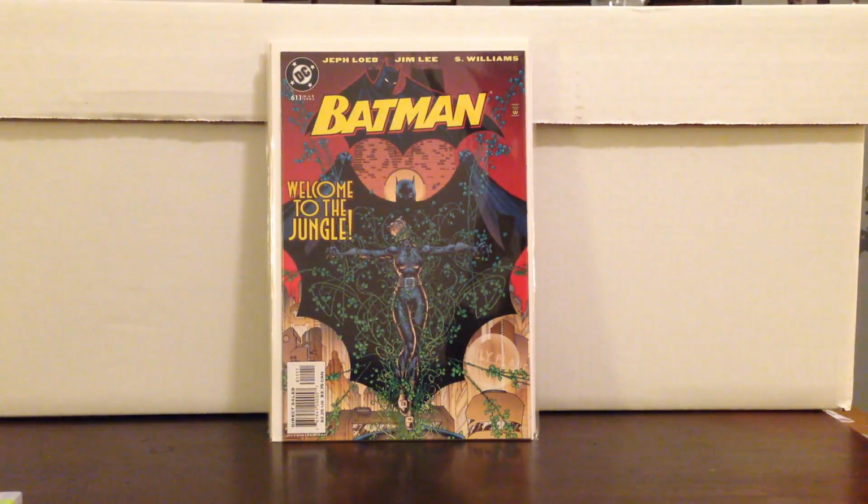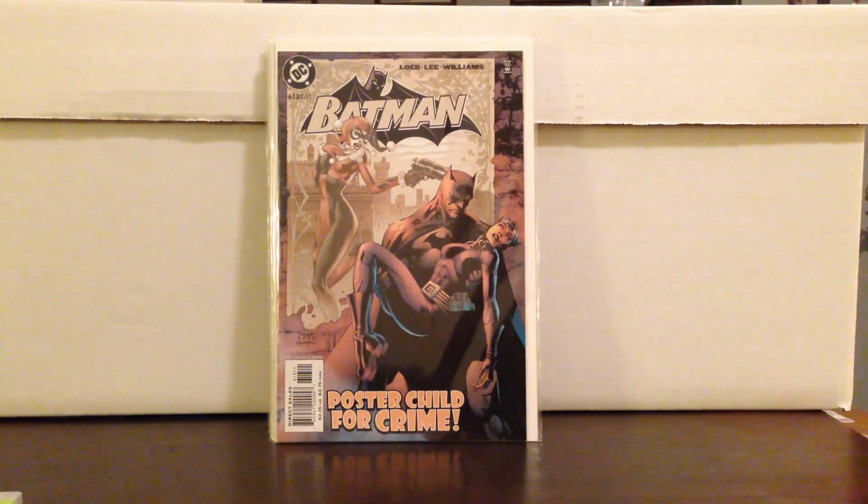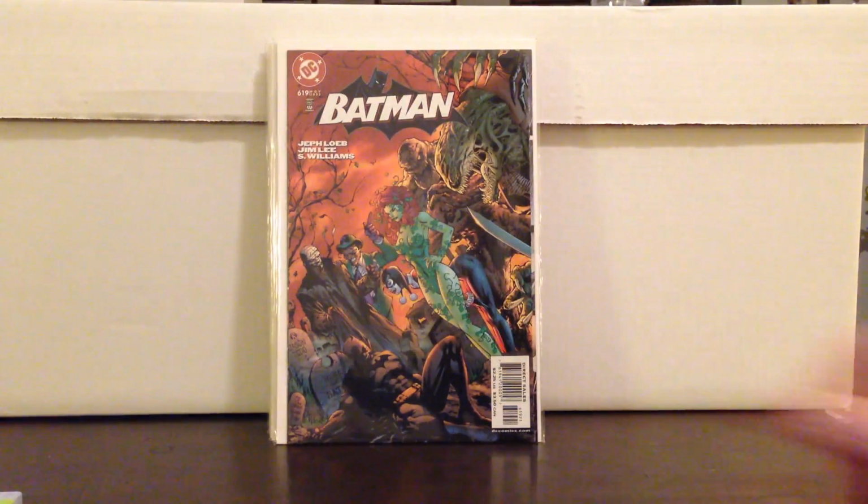I can't believe these were 50 cents. Had a nice little run of some of the newer Batman. 611, 613, amazing Harley cover. It's just a really cool cover as far as the imagery of it. And 619, the Rogues cover, which is the variant cover. They have a regular cover and the Rogues variant, and then there's a cool second print as well. Second or third print. Alright, so I got those for 50 cents.